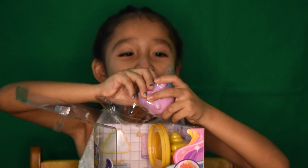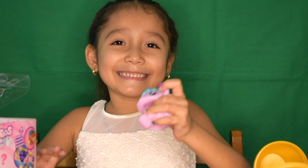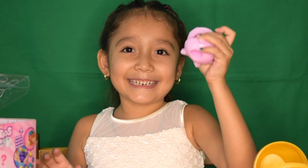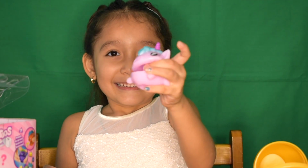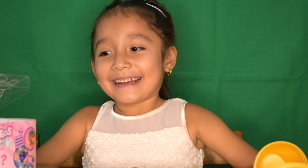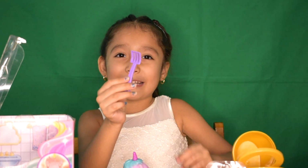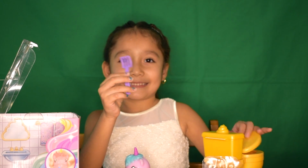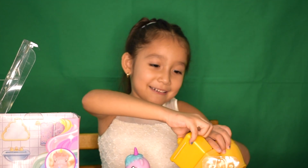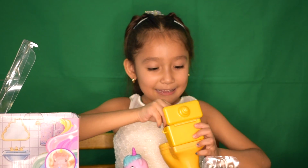We get a little piggy. So cute. Oh my gosh, guys. I got a unicorn and it chews, like this. And we have a little spoon here to help us mix. Now let's open it here. Ooh. And that little surprise.